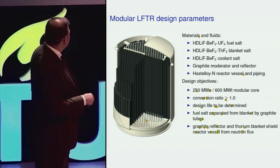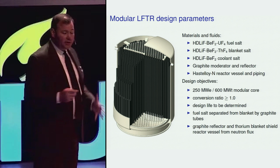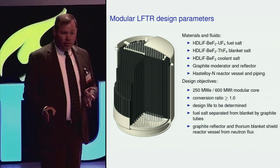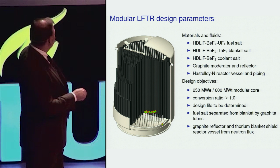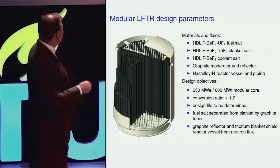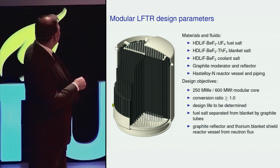It has a reactor vessel made of Hastelloy-N, which we talked about earlier today. Because of the issues that were brought up about Hastelloy-N, we know that we have to protect this material from the difficult environment it's going to encounter inside the reactor. And so that's why the overwhelming majority of the interior of the reactor is composed of graphite structures. Graphite structures that separate the fuel that flows through these recursive tubes from the blanket. And the blanket fluid surrounds the entire core of the reactor.